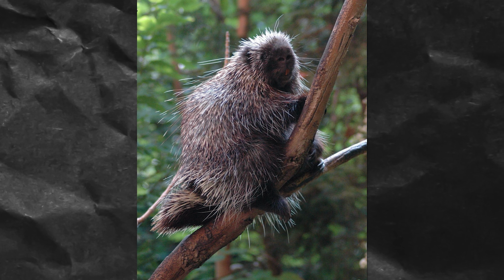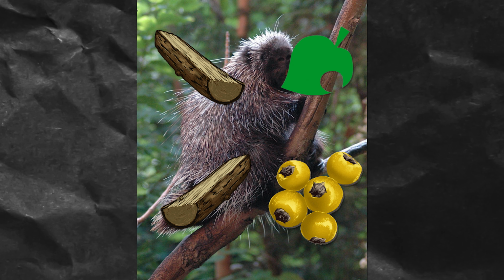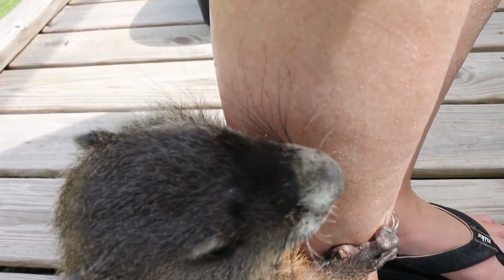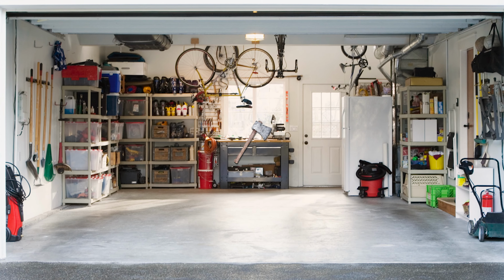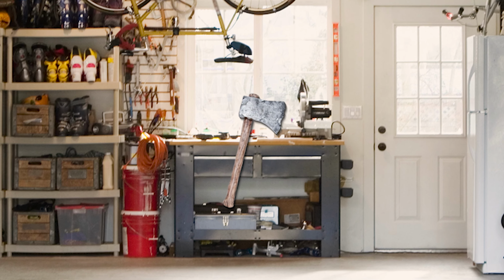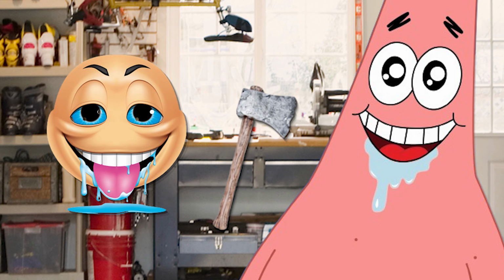Here they will feast on the tree bark, leaves, berries, roots, and more notably, human sweat and glue. Yes, you heard me right, porcupines are glue eaters. What? Let me explain. In the wilderness, salt can be a scarce nutrient for many animals. So to the porcupine wandering your garage at night, that axe handle caked in human sweat and carpenter's glue is looking mighty scrumptious right now.